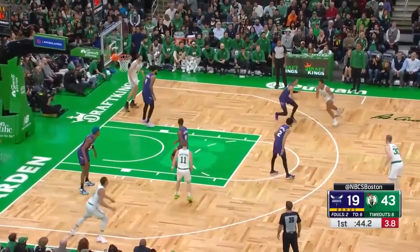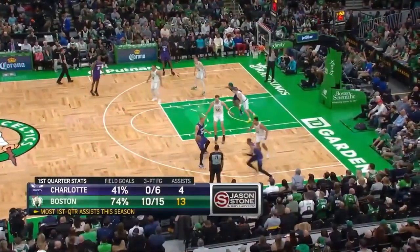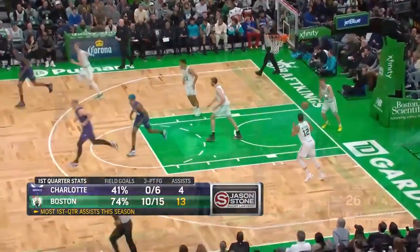Brogdon, five on the shot clock. Takes it in the paint. Up and under. And he got two. Right. Both fundamentally sound. 54-40. Let's keep this up. 13 assists. Most first quarter assists this season. That's what you want to see.